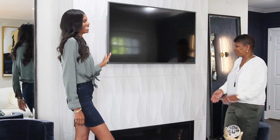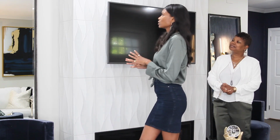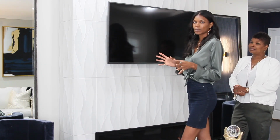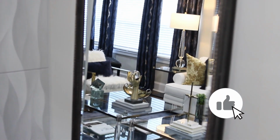Really well. And then one more thing that we did add were these mirrors. So if you have a fireplace with empty space on the side, a mirror is a great way to make the ceilings look taller and also make the space look larger. Double your space. Yes, double.